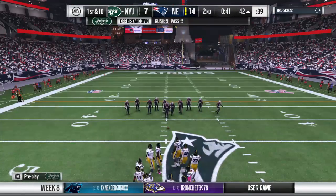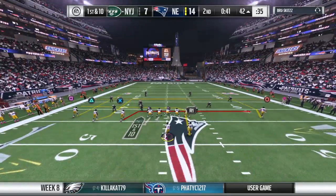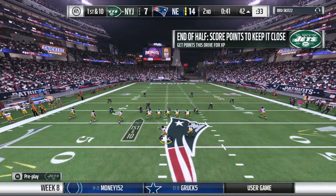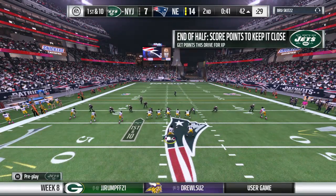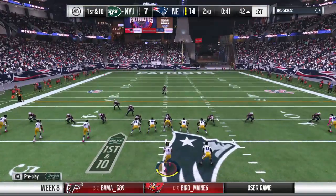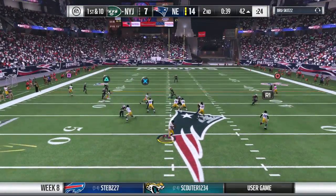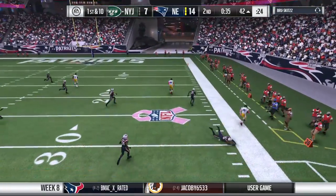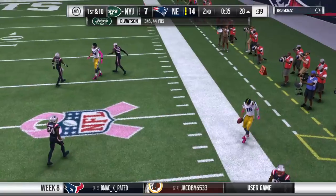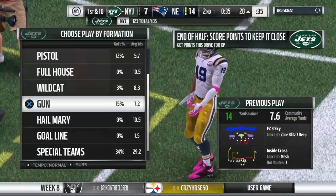So here we go, 1st and 10 now. And some extras coming up on the line here, readying for the blitz. Now on 1st down, he'll drop to throw it. Over the middle to Smith. And he is out of bounds inside the 30. A good gain of 14 there, and it moves the chains.